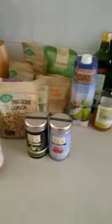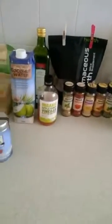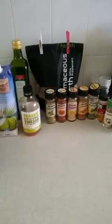So these are the products that I wanted to talk to you about today and just introduce you to some of the things that I use. There's a lot more stuff that I use in my everyday cooking. I do hope to do a little bit of a cooking demonstration on some of the things that I make at home in future. So you might get to see some of these products in use.